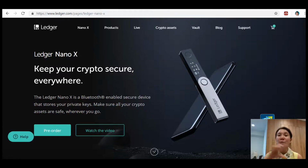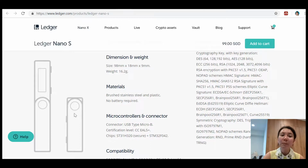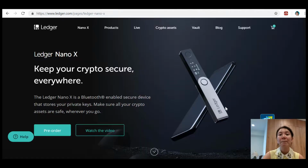Second, the user interface is much more friendly now because it has only one button, and it's right here, together with the screen that shows the instructions. Just to recap, the old product, the Ledger Nano S, where S stands for Singapore, has two buttons on top of the device. But now they only have one button, which is much more friendly. It's a bit more like your iPhone. It's a round button, quite slick, and very close to the screen interface.